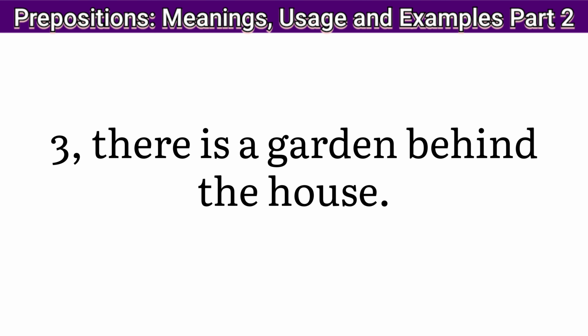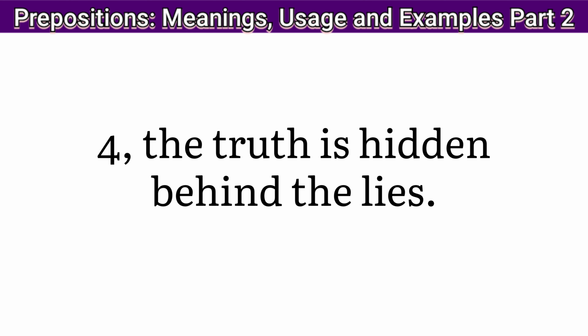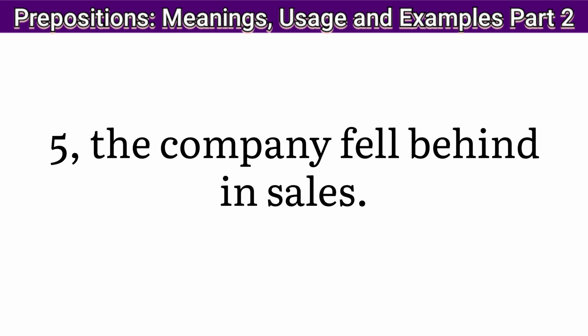3. There is a garden behind the house. 4. The truth is hidden behind the lies. 5. The company fell behind in sales.